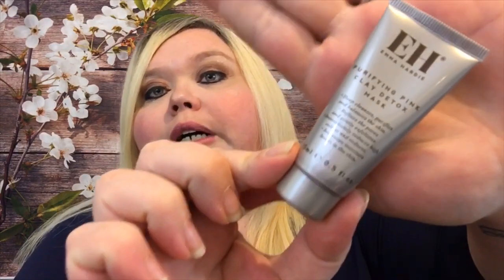Right here. Deep cleanses, purifies, and balances the skin, refines the pores, and gently exfoliates, immediately reduces high color and redness, improves moisture levels in skin. So again, right there, and that is from Emma Hardy. This clay mask glides over the skin to gently exfoliate away impurities with moringa oil and Australian pink clay, while also providing deep hydration. The end result, clear, radiant, glowing skin.